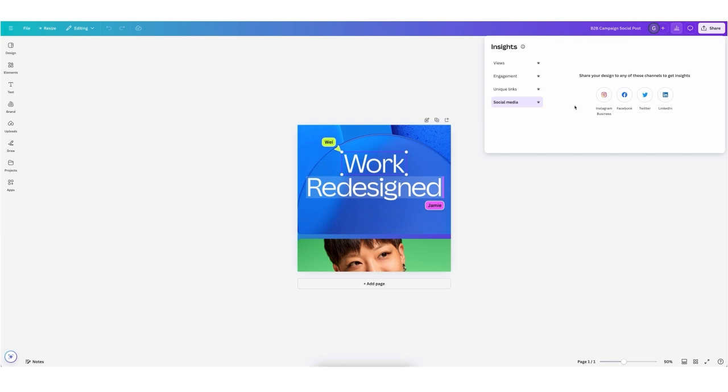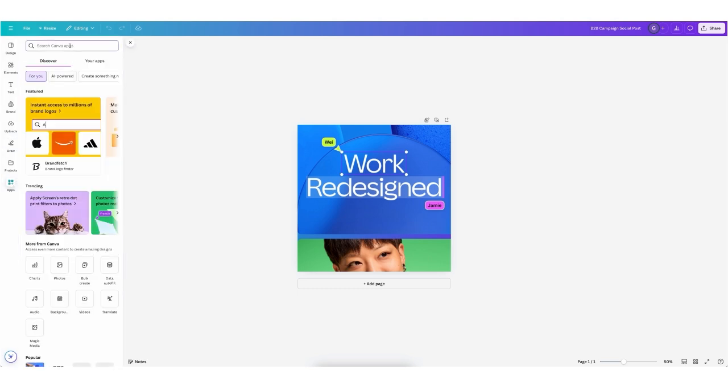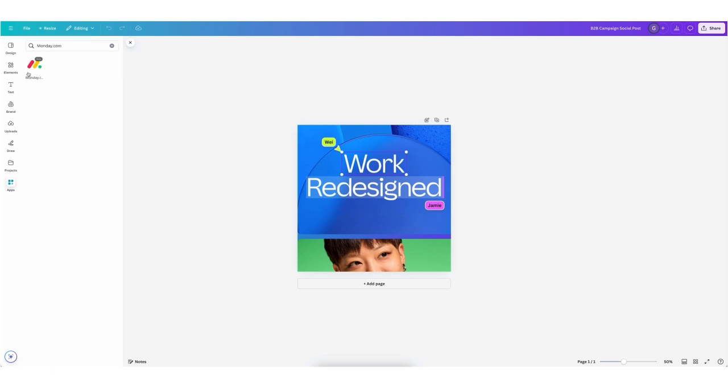If you're wanting to manage your campaign through other tools, we've actually got you covered for that as well. So Canva, as mentioned, connects to a collection of the most popular marketing apps to seamlessly tie your whole MarTech stack together. And you can jump into our apps ecosystem here and just type in the one you want, such as Monday, and straight away it's there. Very easy to search.